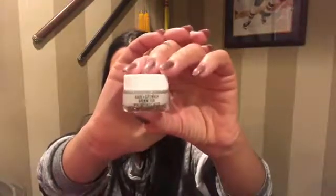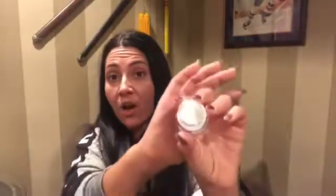So this is something that I could actually use either during the day or at night, since I do have oily skin. In the winter time and the cold weather, it does get a little bit lessened, but I still do have oily skin. So this is what the packaging looks like. I think it's a good size to try out since you don't need a lot of it. And this is what it looks like on the inside.